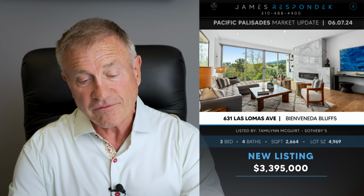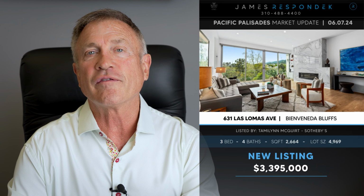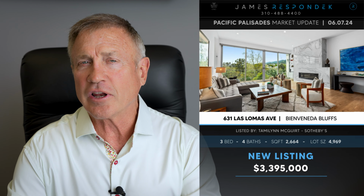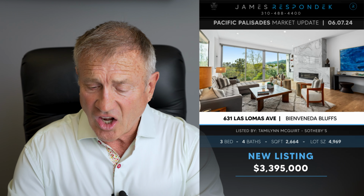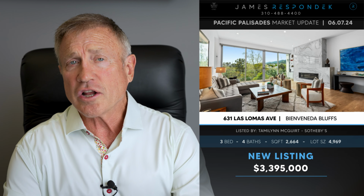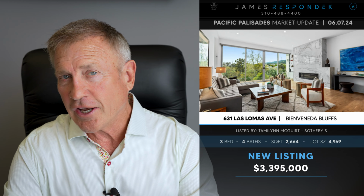a little pricey. Just listed in El Medio adjacent, or what I like to call Bienvenida or Las Pulgas Canyon, 631 Los Lomas for $3.4 million. Oh, I remember as I walked into this house, I really had a nice feeling about this house. Completely redone, fabulous views. You know, it's pretty big. It's 2,664 square feet. The lot's not huge. It's about 5,000 square feet, and it is on the lower level. So the lot's small, but the condition is like new. It was redone in 2017. It's $3.4 million, maybe a tad over, but I like that house a lot.